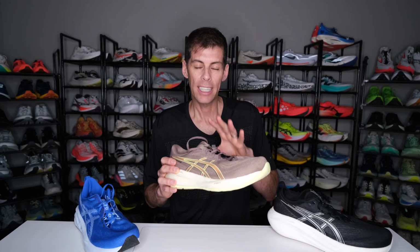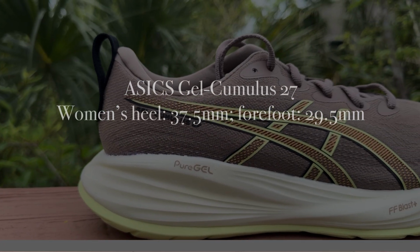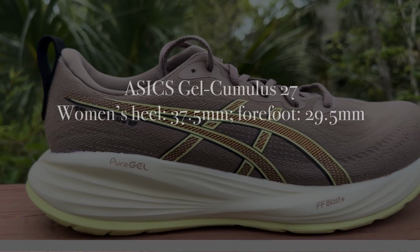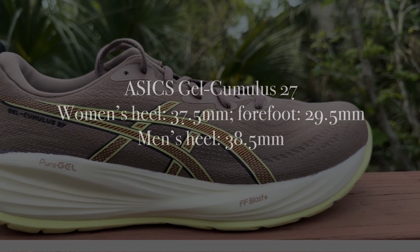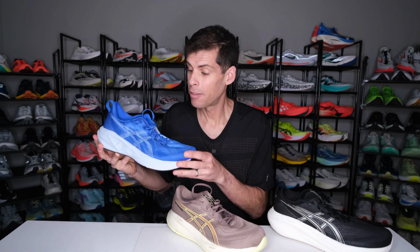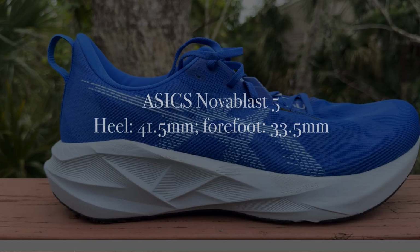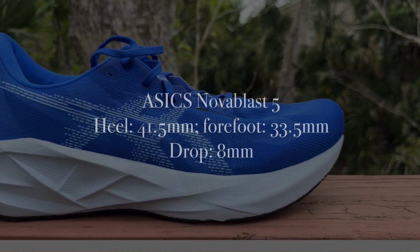Now, the Cumulus 27 is the same as the Nimbus in that there is a women's version and a men's version. And in the women's version, we have 37.5 in the heel, 29.5 in the forefoot. And in the men's version, exactly the same as the Nimbus, we add a millimeter. We have 38.5 in the heel, 30.5 in the forefoot for an 8mm drop. And then moving over to the Novablast 5, the stack height of the Novablast 5 is a little more than the Cumulus, a little less than the Nimbus. And there is no difference between the men's and the women's version. So we have 41.5 in the heel, 33.5 in the forefoot, also for an 8mm drop. So all shoes have the same drop of 8mm.